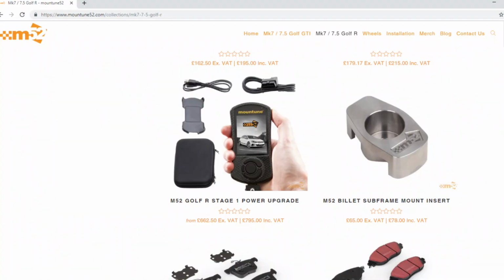So it's called the M52 Golf R Stage 1 Power Kit. Bit of a mouthful. But essentially what Mountune have done, they teamed up with a company called 1552, hence the name M52. I've never heard of them, but apparently they've used their in-house expertise with Mountune, and together they can combine and make this product and make it a bit global as well. I'll post pictures and links as I'm talking over it.